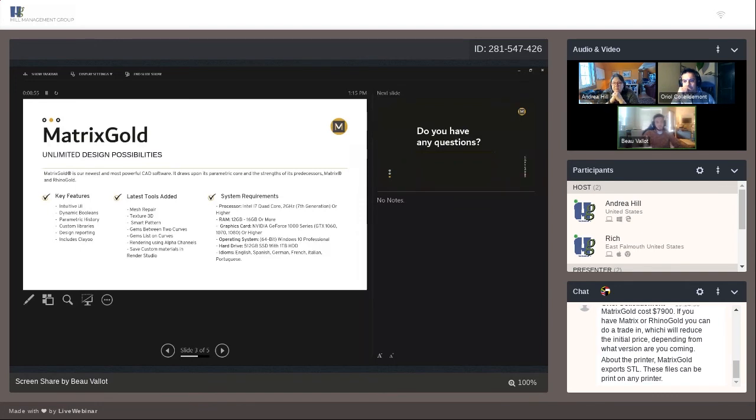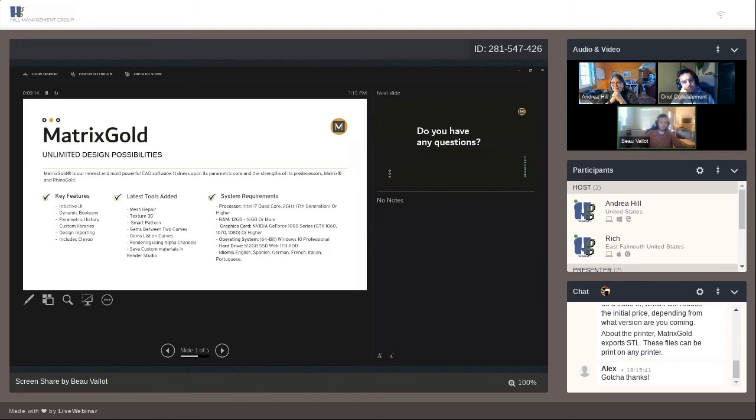The next one is design reporting. So this one may be better shown than explained as well, but you essentially are able to print out a design report of the model with renders, stone maps, metal weights, pricing, everything like that.